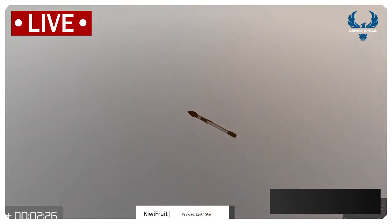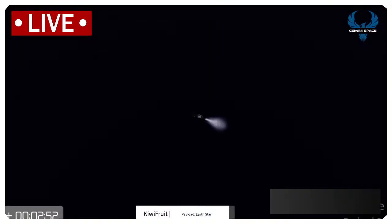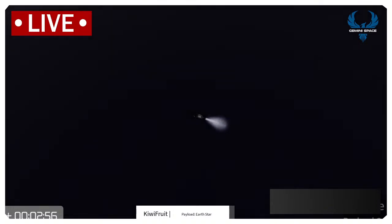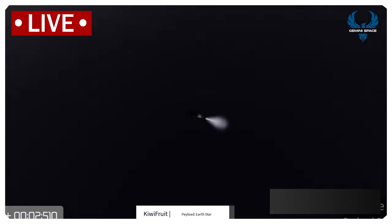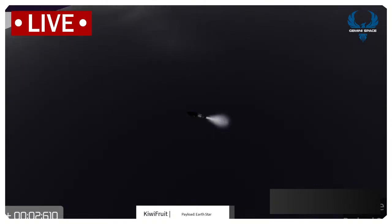Now we are approaching the staging. We have main engine cut off. And we have staging at this time. And now we also have second stage ignition. As you just saw, stage 1 and stage 2 separation. Stage 1 staging has been confirmed.